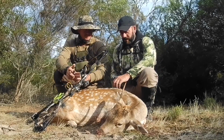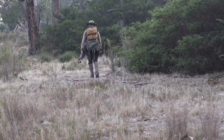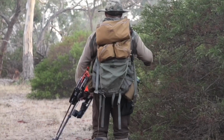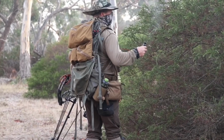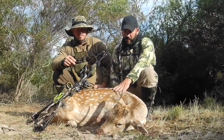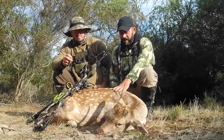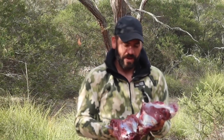Well, Luke and I are pretty stoked working as a team on this rut. I was following Luke with the camera this morning, just couldn't get it done. Wind was pretty hectic. It's not doing what it's supposed to. That's life, it's just the way it is, but meat in the freezer. 35 meter shot, pretty stoked, straight behind the front shoulder.